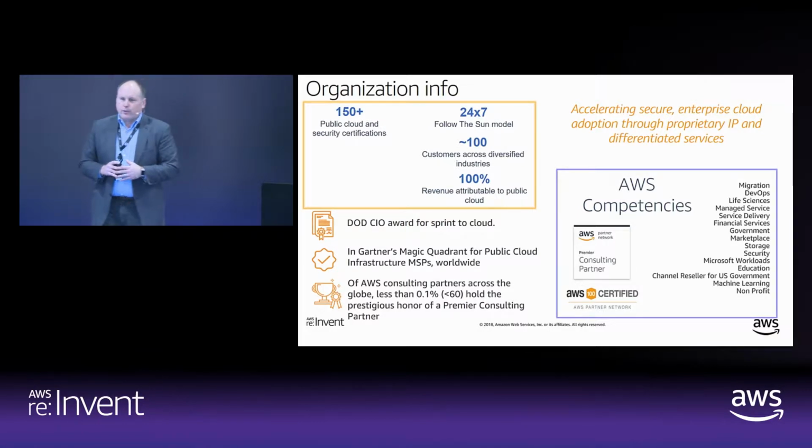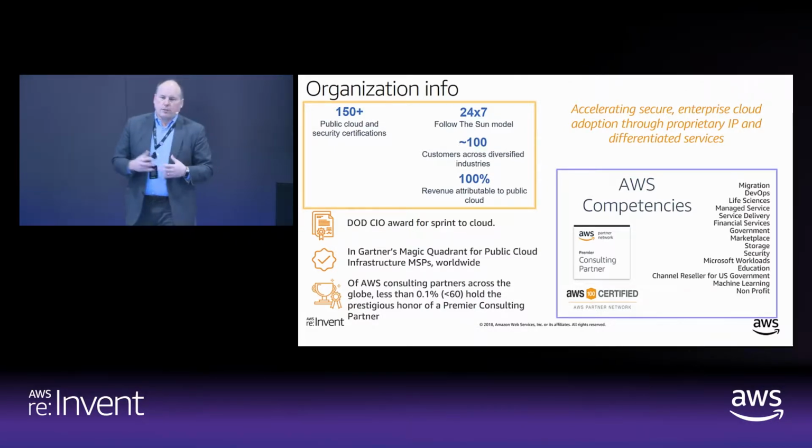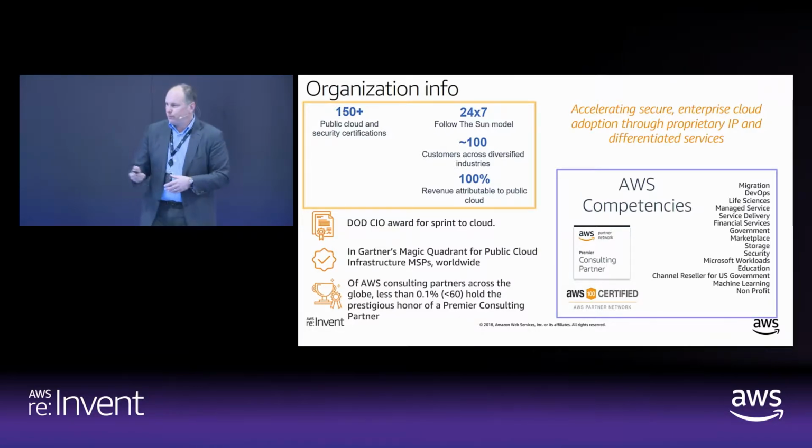Just in case you're not familiar with REAN Cloud, I'll go very fast, especially since our booth is right there, so you can stop by afterwards. Basically REAN Cloud, we were a born in the cloud Premier Consulting Partner for AWS. We have a large number of AWS professional and associate certified team members. We have one of the largest collections of competencies when it comes to AWS as well. And you can also find us in Gartner's Magic Quadrant. Some of the big news is that just about a month ago, we were purchased by Hitachi Vantara, and are in the process of going through that integration.